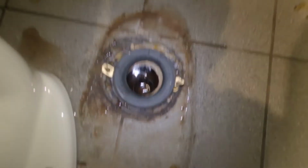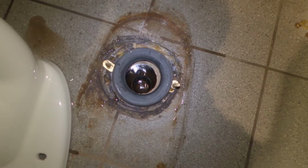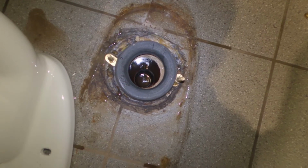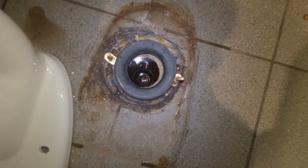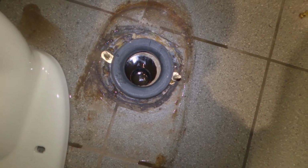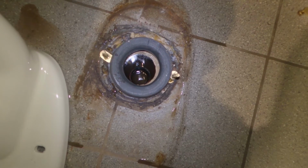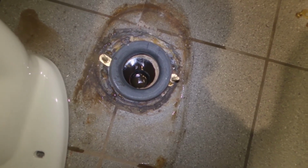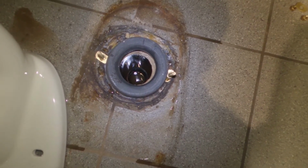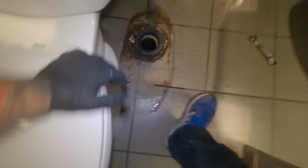I just turned on the sink. I want to see if that's backing this up at all. Does look to be rising very slowly. Yeah, so we're going to shut the water off.